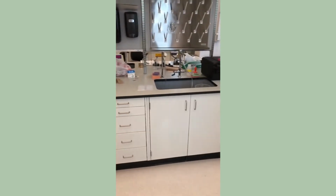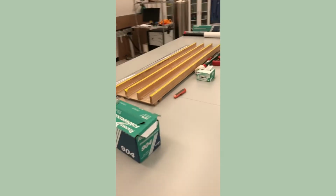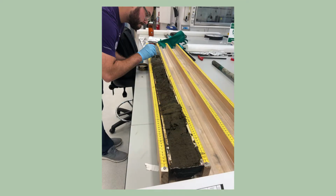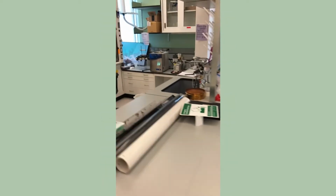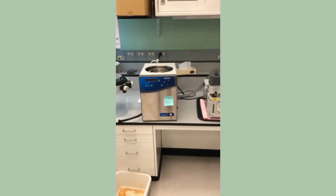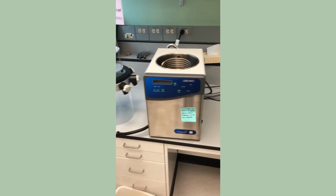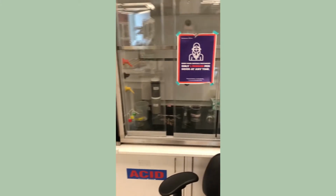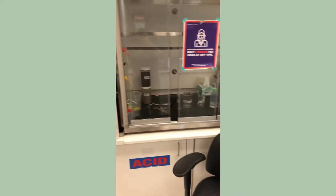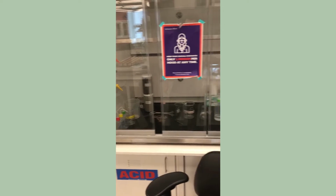Pretty typical sink and bench here. This contraption right here, we put sediment cores in, and we can know the depth of any given interval, which is really important for our work. Over here, we have the freeze dryer, which allows us to dry samples by freezing them. Here, we have a fume hood, and we have some chemicals in here where some people are doing some extractions.